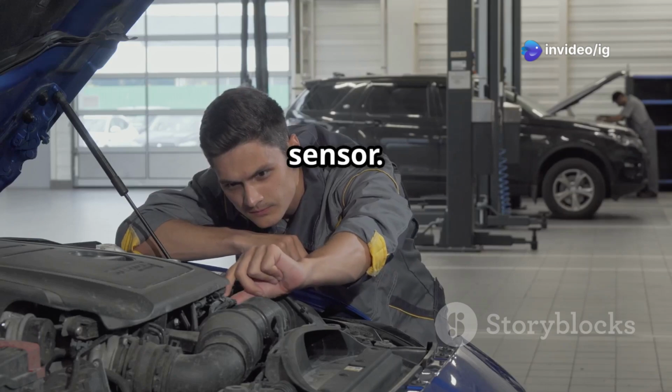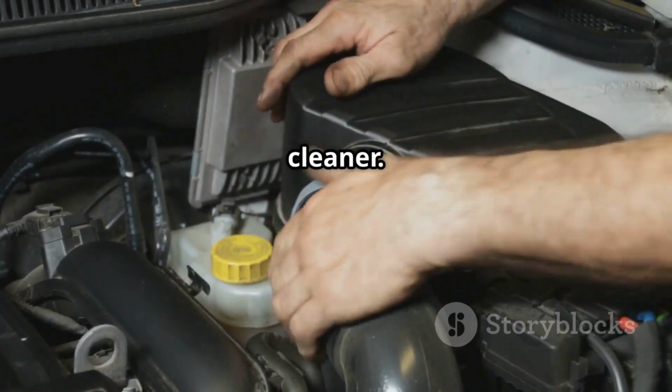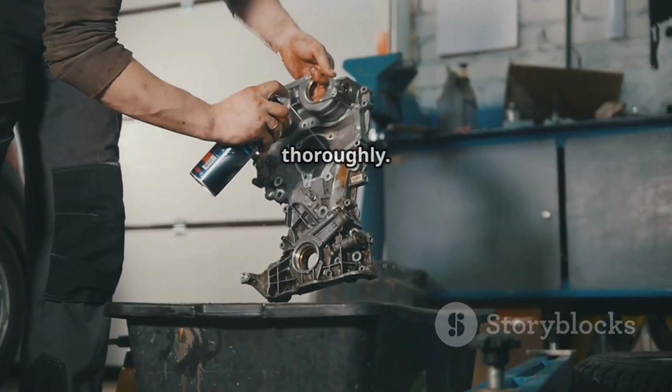Inspect and clean the IAT sensor. Remove the sensor and clean it with MAF cleaner or electrical contact cleaner. If it's covered in dirt or oil, clean it thoroughly.